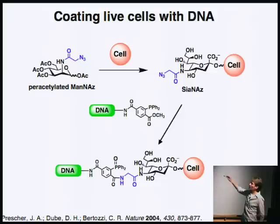What the azide offers is now a chemical handle to which we can attach synthetic DNA. And we developed a reaction with this other group called a phosphine so that the phosphine and the azide react and form an amide bond. At the end of the day, this just basically puts DNA on the surface of the cell.